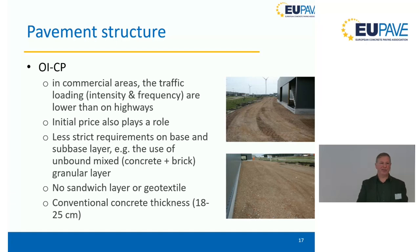Now again, the initial price also plays a role in the choice. It also means that mostly there is no sandwich layer, no geotextile. In terms of concrete thickness, it's not that much different from the roads. In general, we're using conventional thicknesses between 18 and 25 centimeters, always depending on the loading, the surface life, the soil and so on.